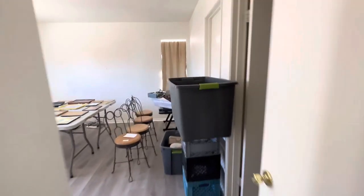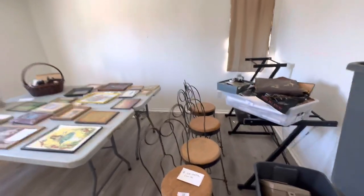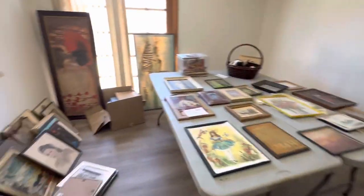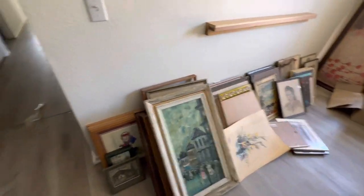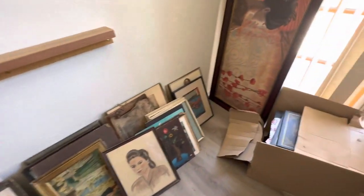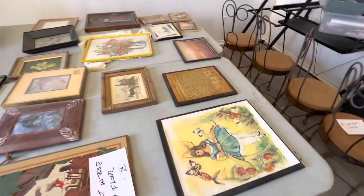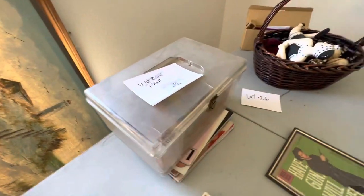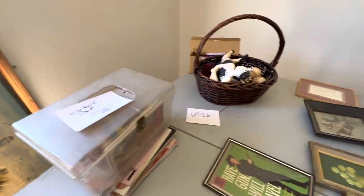In here, we've got a set of ice cream chairs and a whole stash of art that was discovered in the garage. We pulled it out to look at it. There might be a few gems in there. It's all selling as one lot. Everything, all the art on the table. There's some vintage dirty books, porn, whatever you want to call it.